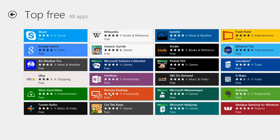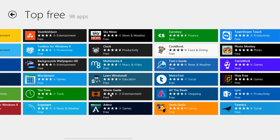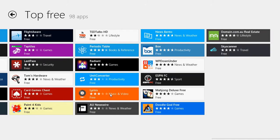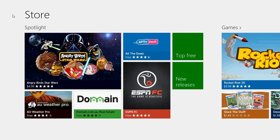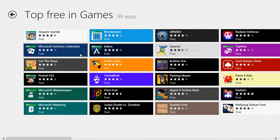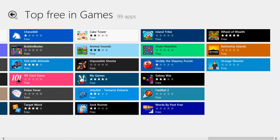Microsoft's Terminal Services Client, MSTSC. I think that was it. That's a lot better. And there's all these apps. There's tons of apps. Those are just the top 98 free ones. Games. The top free games: Jetpack Joyride, Solitaire, Cut the Rope, Pinball, Minesweeper. All these games. There's lots of apps there.